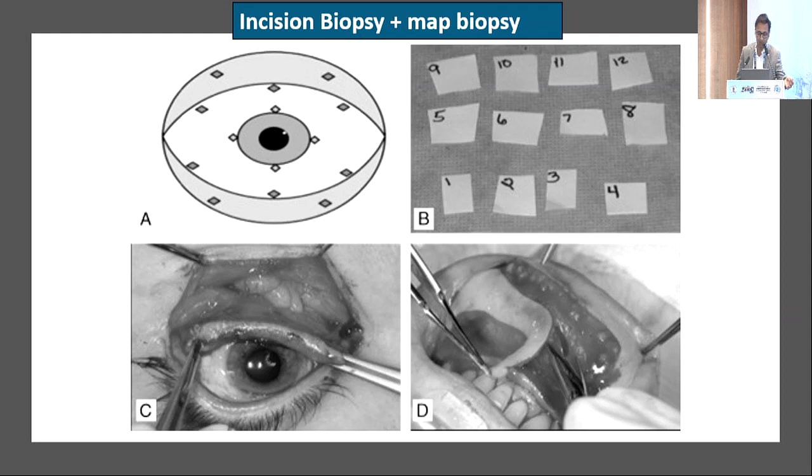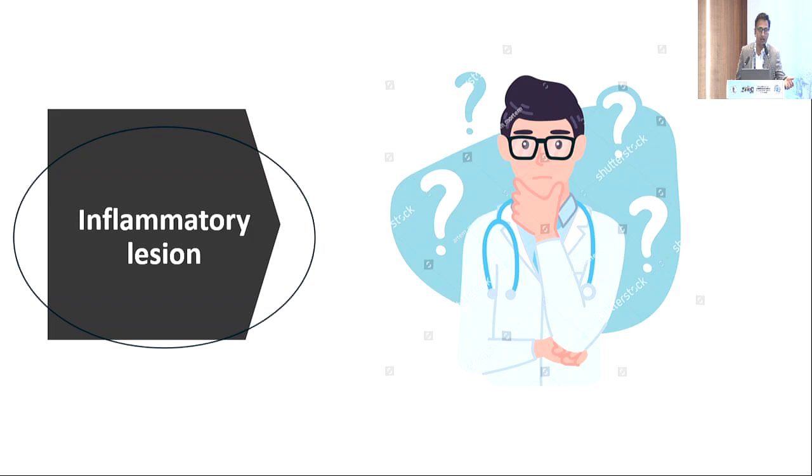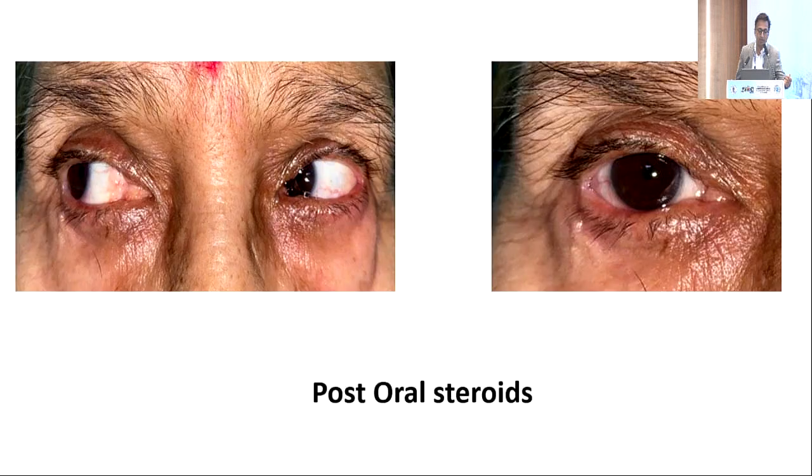We did a map biopsy as well to understand what it is, and the histopathology confirmed it's an inflammatory lesion, which we did not believe primarily. We repeated the histopathology, and again it was an inflammatory lesion. The patient was treated with oral steroids, and the whole course settled down there itself, and the mass completely disappeared. So the take-home point here is that a patient might present with a mass which primarily could look neoplastic, but doing an incision biopsy always helps, and doing a map biopsy is no harm if you are suspecting anything which can have a distant spread beyond the lesion being seen.